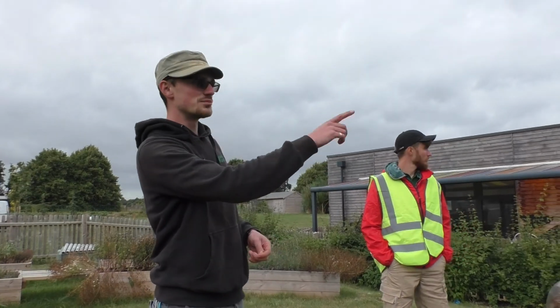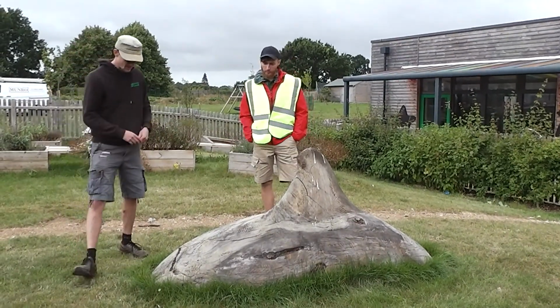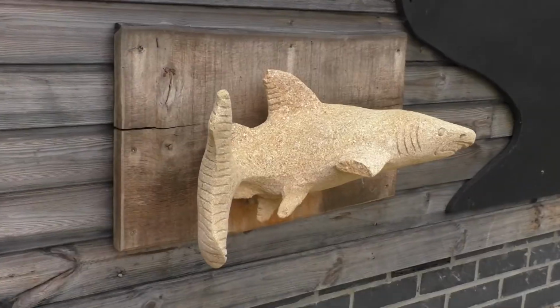Each one of these classrooms has a different animal. This one here is orcas, so this is a big lump of yew.